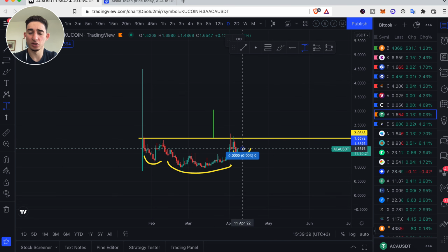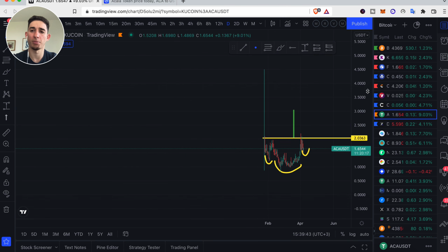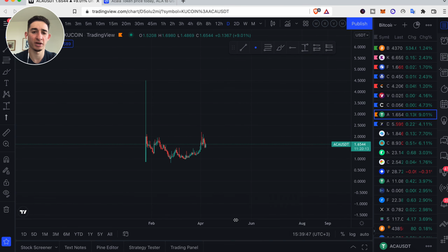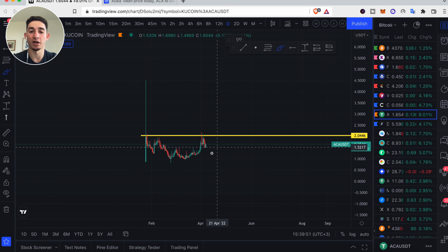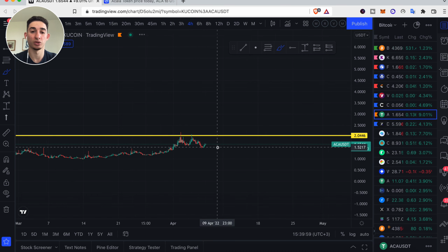The market cap is still cheap. We could see a massive 100% surge in the next couple of weeks. That's assuming Bitcoin stays the same, Bitcoin doesn't do anything crazy, Bitcoin doesn't dump, because Bitcoin is king. Now, of course, before you have a breakout, you always want to wait for the retest before continuing back up. This is my price prediction on the short term for Acala.